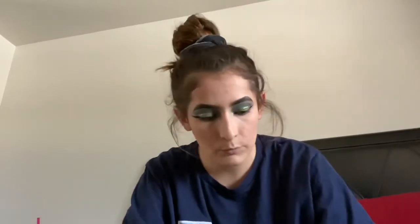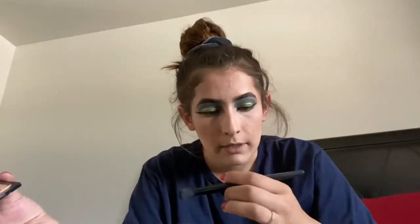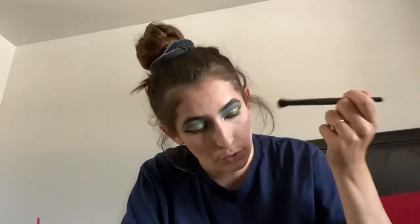Right, so then after we are done with our setting, baking, we are going to go in with our highlighter, and I am going to use the Wet n Wild highlighting powder in the Golden Flower Crown, and I'm just going to use my contour or flawless concealer brush, the same one. I actually have two of these, one for highlighting and one for my contouring, so I'm gonna go ahead and use that and just circle, circle, circle.